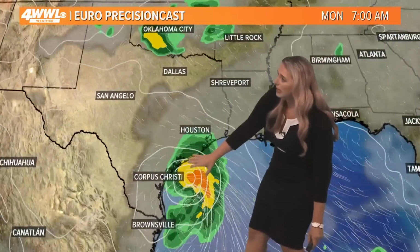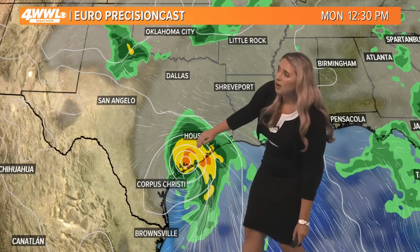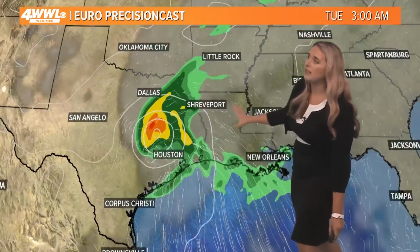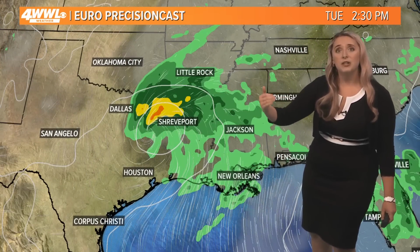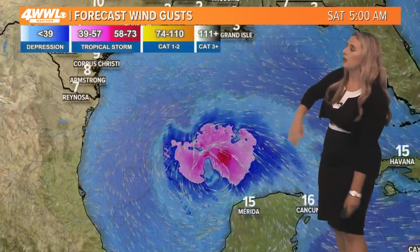The Euro is showing it a little bit stronger, though it's kind of weak at the moment. Getting into our European model here, it shows a stronger storm and a little bit more to the north and to the east, closer to Houston. So still some things can change, but the biggest takeaway is Texas will be preparing for some heavy rain and strong winds later this weekend through Monday and even into Tuesday as those impacts spread inland across the lower Mississippi Valley.